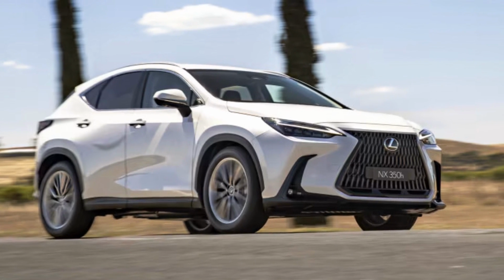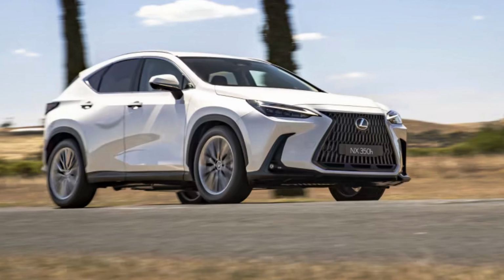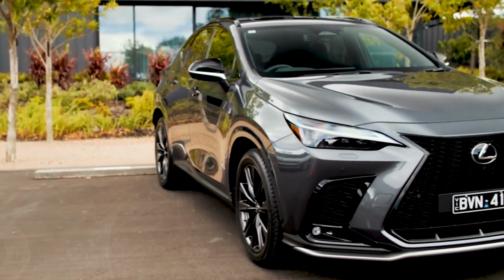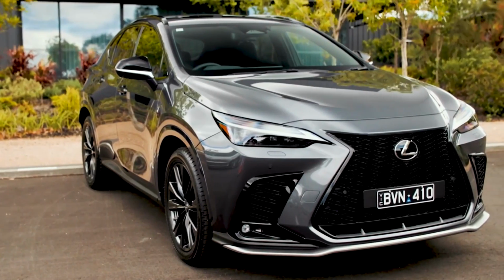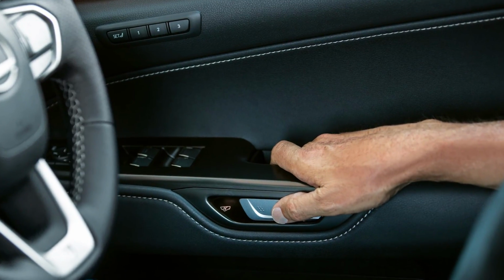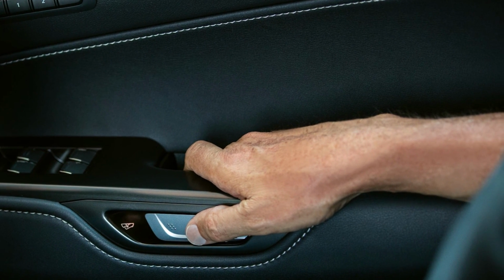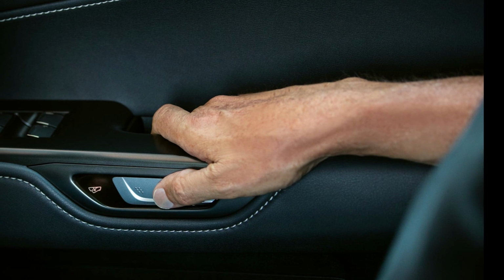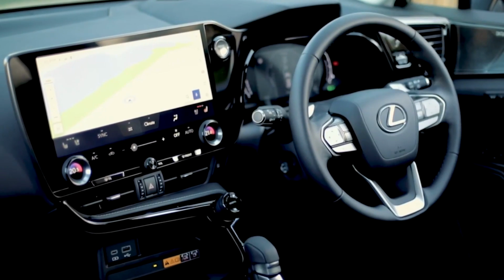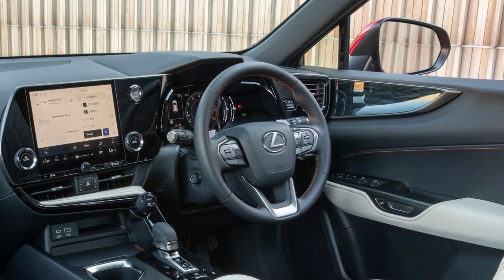A space saver wouldn't compromise boot space too much, and while run flats are convenient when you get a puncture, they just delay the inconvenience of changing it and will cost you a lot more to do so. Folding the second row seats down extends cargo carrying capacity up to 1141 litres. If you need to carry more, the NX350h has a 1,500 kg braked towing capacity that is 500 kg more than the other variants.